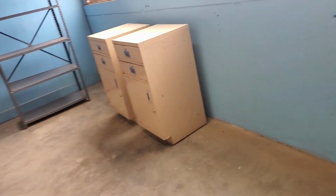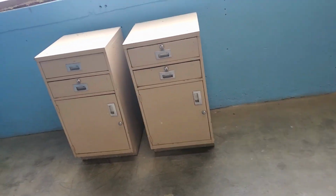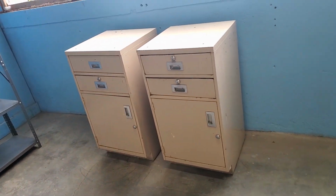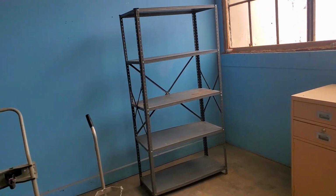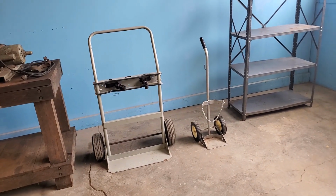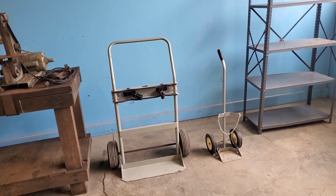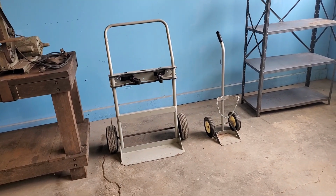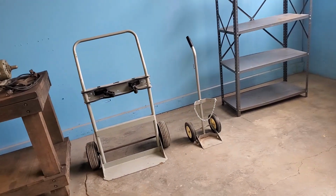Switching things around. These are two heavy-duty tool cabinets that were given to me by Eric, and they come in very handy. He also provided me with these metal shelves. I also have two gas bottle trolleys that I'm going to use for the gas bottles that will go with the welder that I just ordered from Miller. That should be arriving in a couple of weeks. I'm really excited about that.